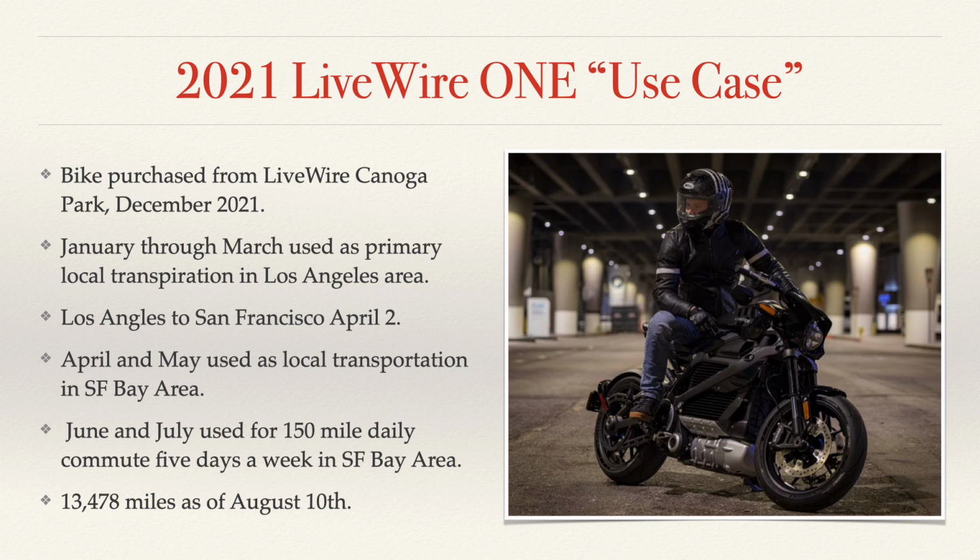So I want to specify exactly what the use case is. The bike was purchased from LiveWire in Canoga Park in December 2021, right towards the end of the year, just in time to get the $6,000 tax credit, but I'm not going to be counting that here. I'm going to be assuming for all the costs there's no tax credit.